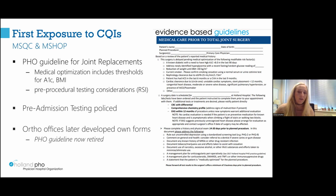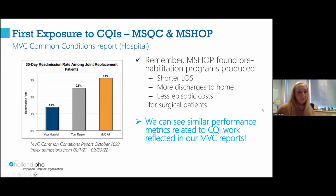smoking cessation interventions, and pre-procedural testing that was also tied to Blue Cross's Resource Stewardship Initiative, if you've been familiar with that work. This guideline has since been retired, as many of our practices, we have 2 orthopedic practices specifically in Holland PHO, have developed their own office-specific forms and customized them to meet their needs. But this served as that first framework prior to those offices developing those forms.